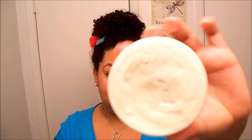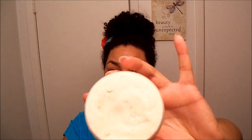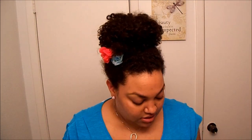The Tasti Pastry smells exactly like cake. Like, you walk into a bakery and this is what you smell. You smell cake. It smells so good. Again, I've only used this a little bit, just on my body. Super moisturizing, not greasy at all. The smell lasts. It's just so good.